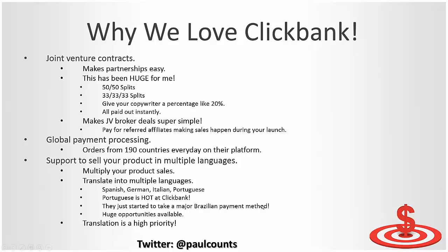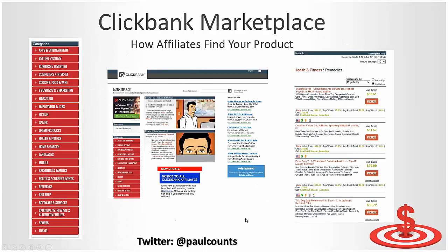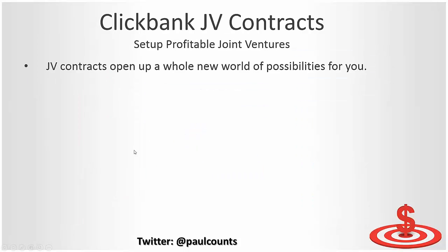And they even started taking a major Brazilian payment method. So it's really, really cool how they're growing. ClickBank Marketplace, this is what it looks like. So it's a good thing to get kind of acclimated to it. Left-hand side are all the categories, and I'll go into the niche research part here in just a moment, but we have a lot to cover, so I'll buzz through this.